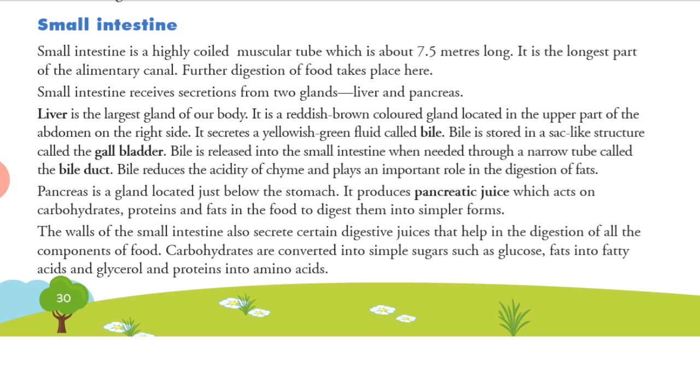Although its name is small intestine, its length is much greater than the large intestine. The small intestine is a highly coiled muscular tube about 7.5 meters long. It is the longest part of the alimentary canal. Further digestion of food takes place here. After the food is processed in the stomach and then in the small intestine, the small intestine receives secretions of two glands, the liver and pancreas.